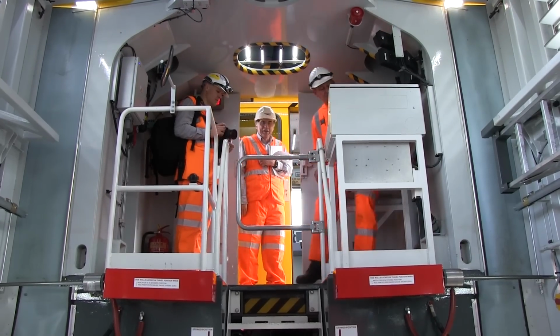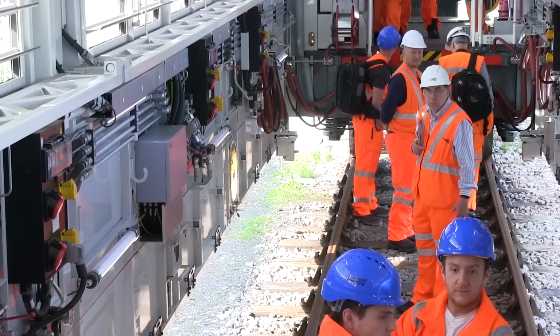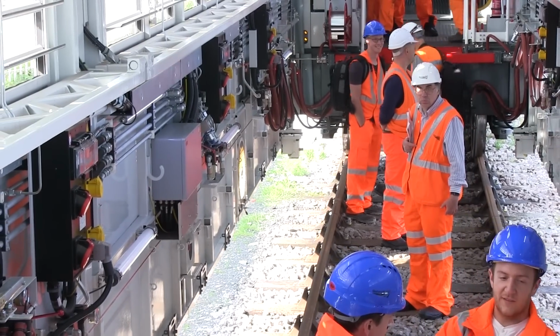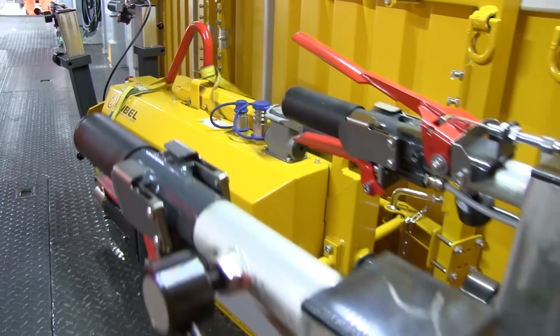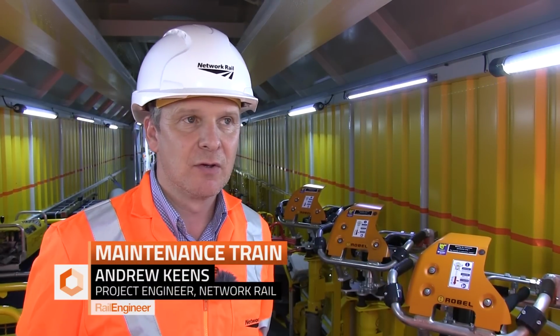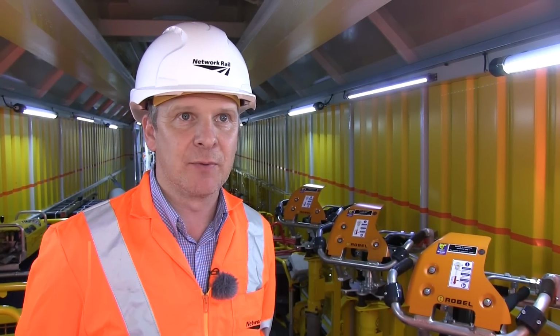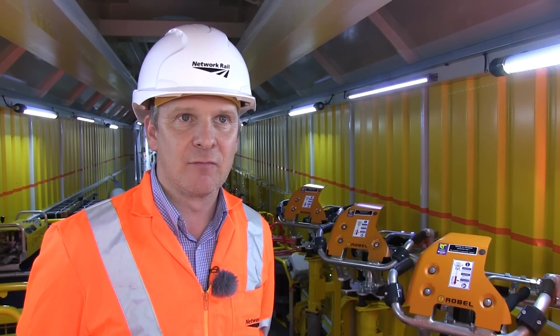We'll be looking at changing closure rails, so up to 45-foot rails, including rail welding. We'll be looking at changing insulated block joints, changing the rail pads underneath the rails, between the rails and the sleepers. We'll be looking at parking the train over S&C and doing minor S&C works. So a full range of activities that will be normally delivered by conventional manual means.